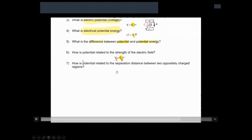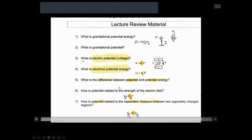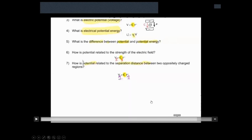So how is the potential related to the separation distance between two opposite charge regions? For a given electric field strength, the larger the separation distance is, the larger the voltage is. So what is the meaning of that? Regardless of what I say, you won't probably get it right away, but you will appreciate it later on. And hopefully while you're watching it, you'll focus on it a little bit more next time.